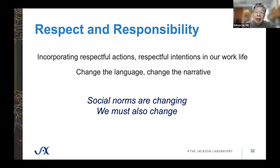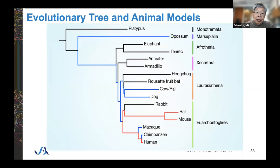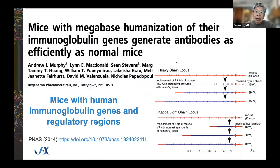Now, there's a raging debate about whether or not we should even use chimpanzees and non-human primates as experimental systems. I won't get into that, but at JAX, there are reasons why we don't really need the evolutionary proximity for some of the work that we do. And what we and others have done is engineer the mouse so that they're more human-like in the disorders or in the physiology that we're interested in.